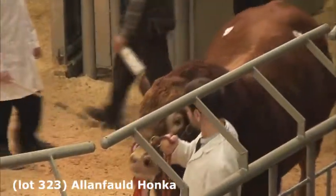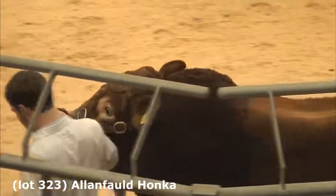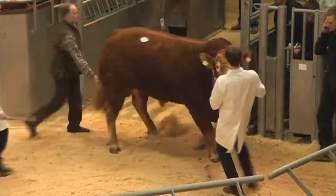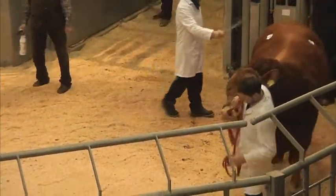We move on quickly to the supreme and overall champion, lot number 323 from Archie Joy. First prize and senior and overall champion. First prize, senior and overall champion. Just one rule there again.